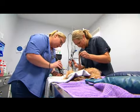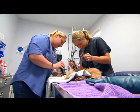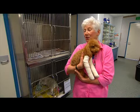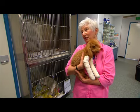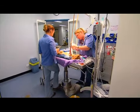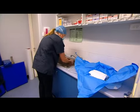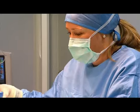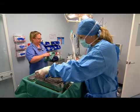These plates apparently are only 2 millimetres wide, so they are incredibly fine plates, and I just hope and pray that it all works out all right, you know, because I don't want to lose him. Due to the complexity of the operation, the vets have the assistance of a specialist veterinary orthopaedic surgeon.